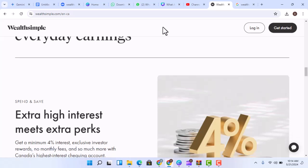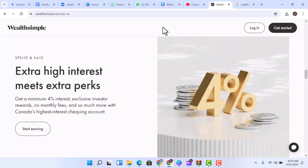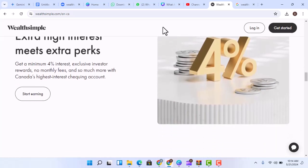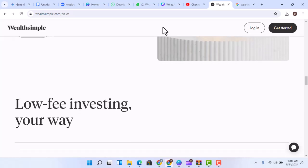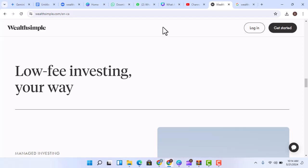Other services. In addition to automated investing, Wealthsimple offers a range of other financial services, including Wealthsimple Trade, a commission-free trading platform. Wealthsimple Cash, a high-interest savings account. Wealthsimple Crypto, a platform for buying and selling cryptocurrencies.